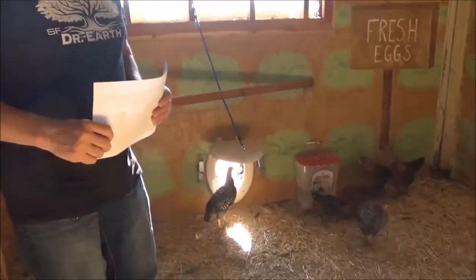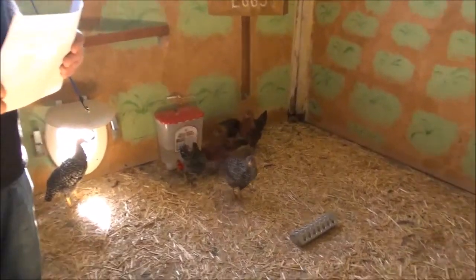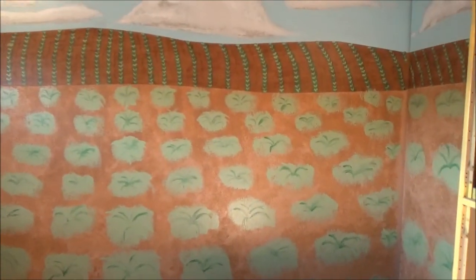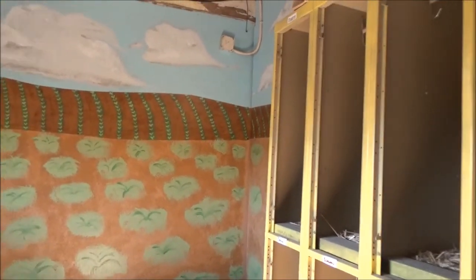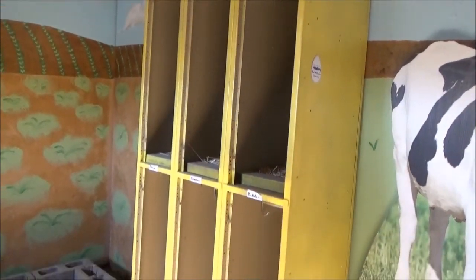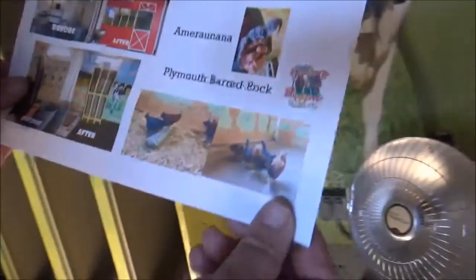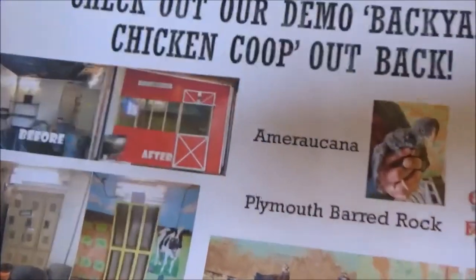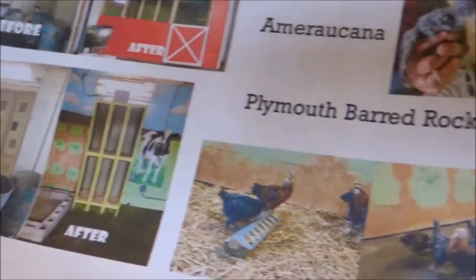So now we're inside the chicken coop, and my dear niece Allison painted the walls. This whole thing is Allison's idea. It's her brainchild. This is what it used to look like in here before and after. This was a dead space corner.